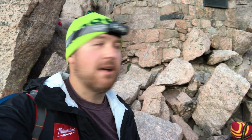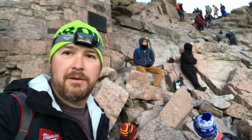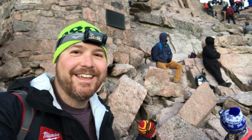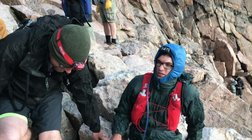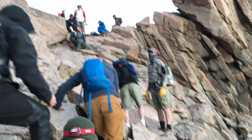So here we go. Oh yeah, and we may not summit because it's really windy past the Keyhole. Basically, if you can tell, nobody is going up. So we may be kind of screwed. So we'll see. This is the worst the wind has ever been. I'd say gusts getting up to 50 miles per hour. So I don't think anybody's heading up.